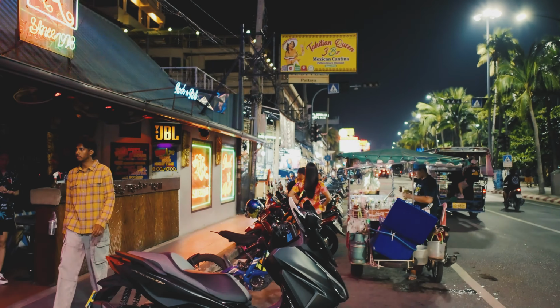Guys, this is my room. I'm staying at the PRS Hotel. It's only $20 per night and includes a gym. And I had some of these last night. Pretty good.